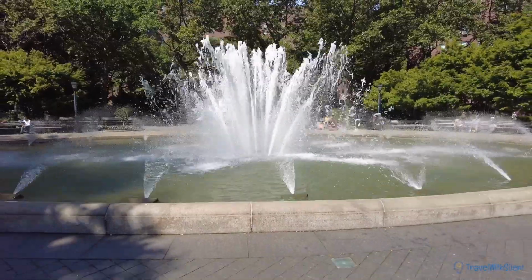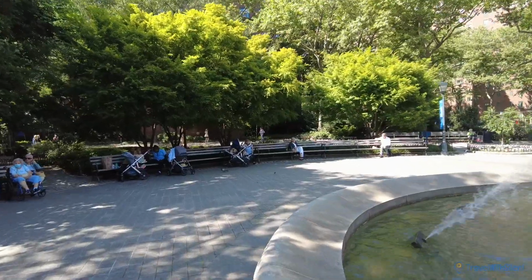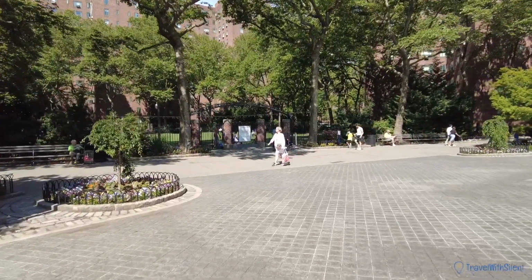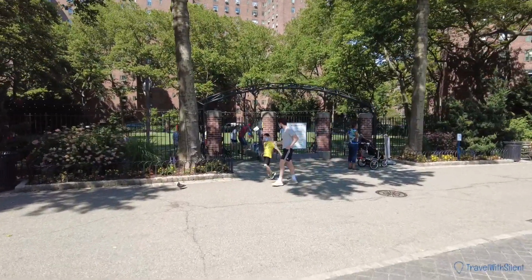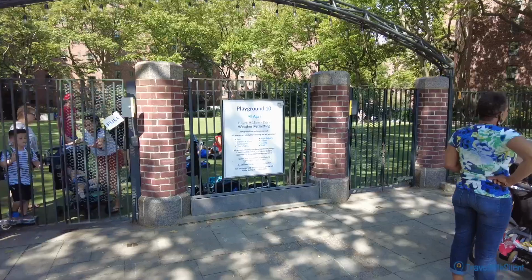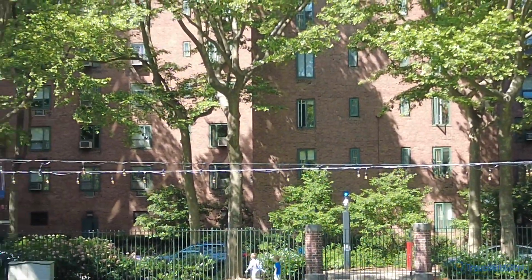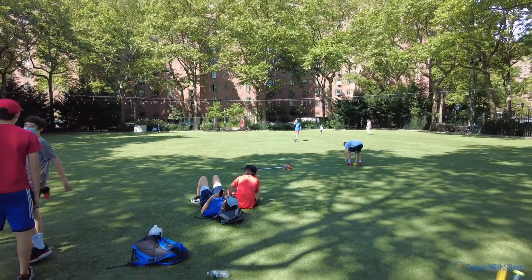I'm going to show you one more thing, which is right across from the oval. And it's essentially another little place where you can relax in the grass. But it has some really cool lights hanging that gives it that islandy beach feel, which is Playground 10. So you see the lights hanging. You can't really see them because it's daytime, but yeah, so pretty dope.